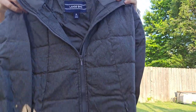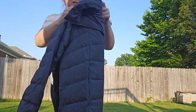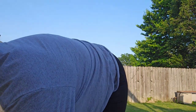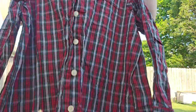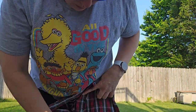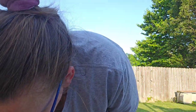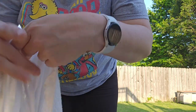Got this giant Land's End puffer jack, well, tote. I think it's supposed to have a hood, but it is also good without it. I assume this is a Land's End nightshirt because nobody has buttons that big, and it's got this yoke stitched into it. This has more problems than I thought. It's got some holes there.